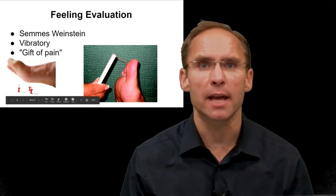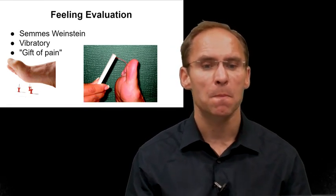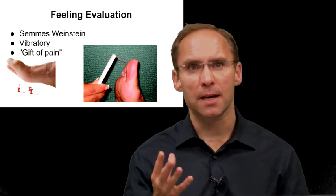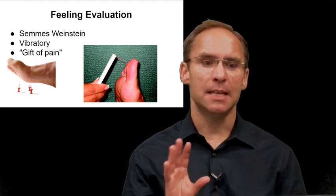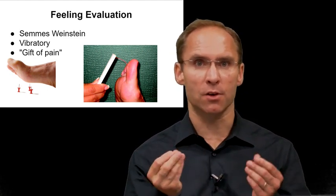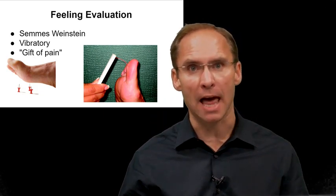The next area we want to look at is a feeling evaluation, or an evaluation for neuropathy. Neuropathy, we've been talking all along with diabetes, because neuropathy is one of the biggest culprits to having problems with diabetes. To keep it simple, you have nerves that come from your spinal cord, and they go all around your body. You have nerves that go to your fingers, you have nerves that go to your face, you have nerves that go down to your legs.